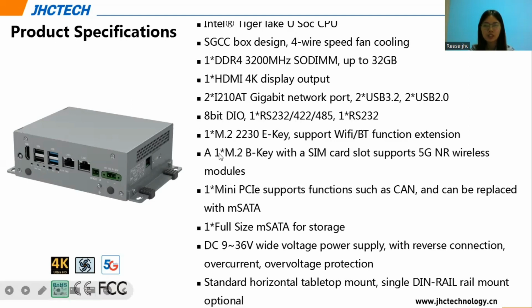And about the expansion, it has 1 M.2 that supports Wi-Fi or BT function expansion, and 1 M.2 with a SIM card slot that supports 5G modules, and a mini PCIe that supports functions such as CAN and can be replaced with mSATA. And it has 1 SATA for storage. And about the power supply, it can support DC 9 to 36V wide voltage power supply.